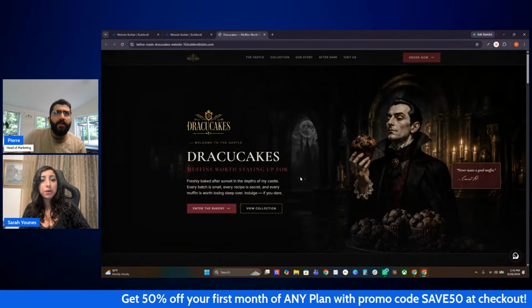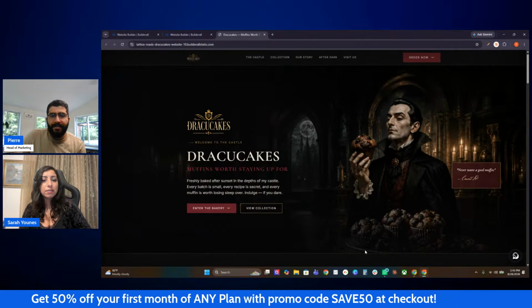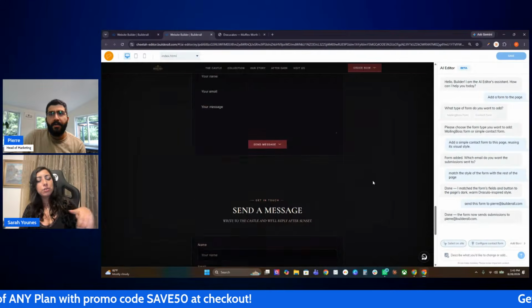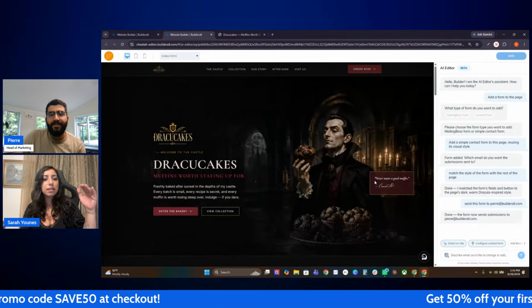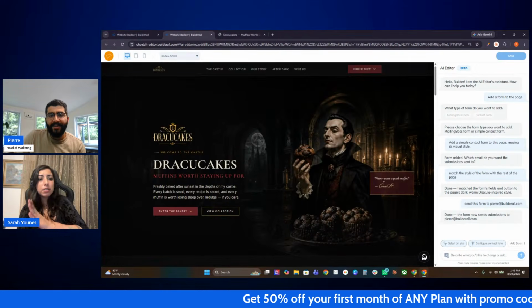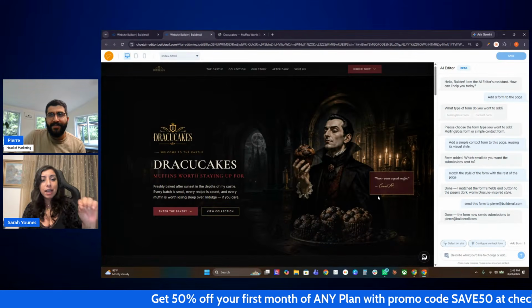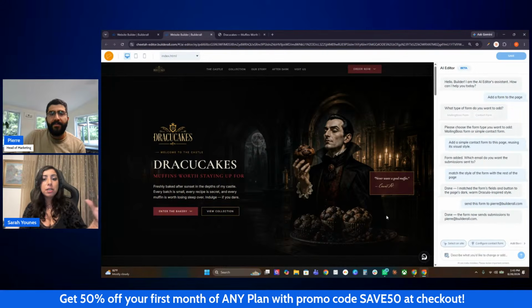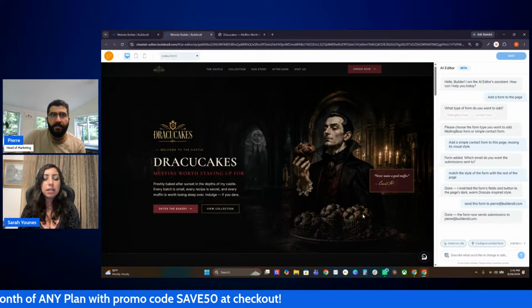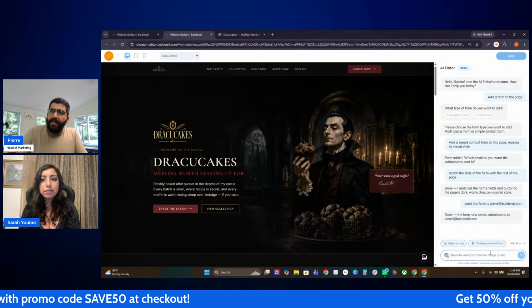Yeah, it's also great because you don't want to keep generating the HTML through the AI, because then it starts doing changes on its own. Yeah, at some point. Yeah, yeah. So having a specific editor for the actual function of the website is really helpful. Yeah, let's play around here.